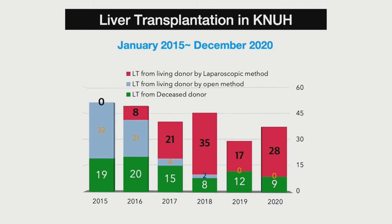Since December 2014, I have performed about 250 liver transplants at our hospital until 2020. Living donor liver transplantation still accounts for more than 65% of total liver transplantation in our team. Since 2016, a totally laparoscopic approach has steeply increased in living donor hepatectomy, and since 2018, we have performed a totally laparoscopic approach in almost every living donor hepatectomy.